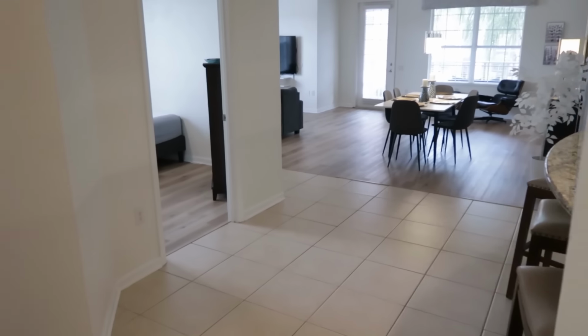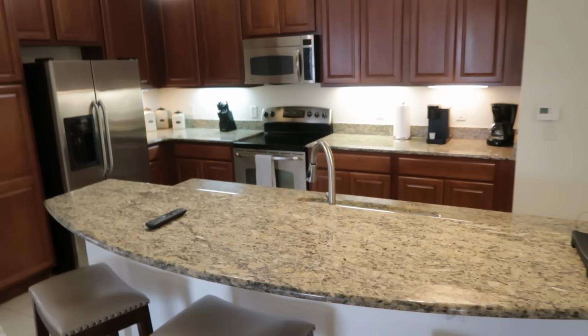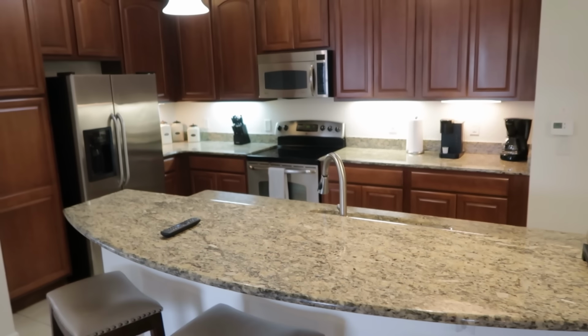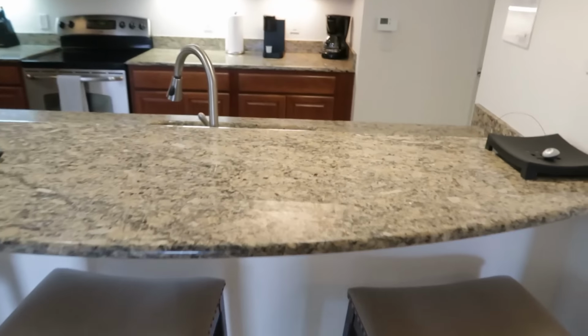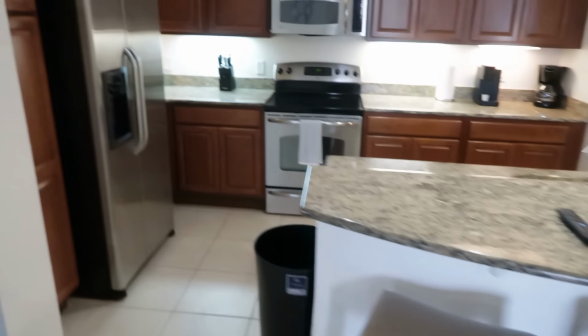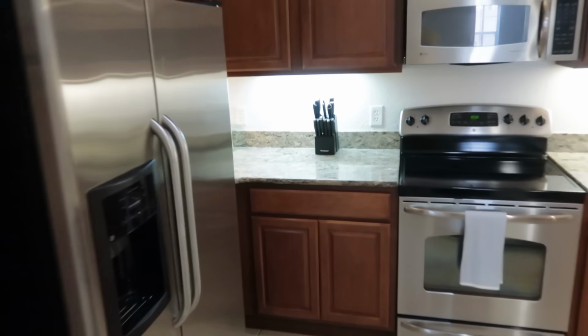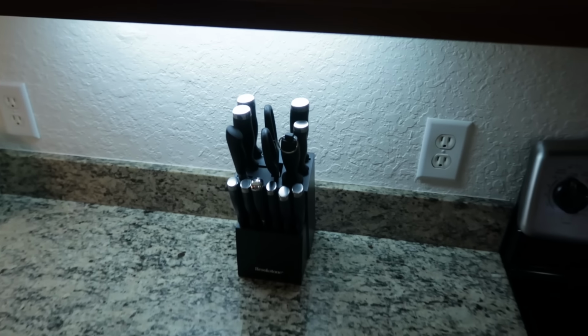Walking into the foyer. To the right we have the full-size kitchen, refrigerator, dishwasher, range, microwave, nice countertops, the bar stools, everything you need to live here for however long you want to stay, a week or more.